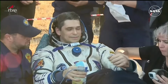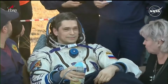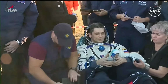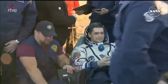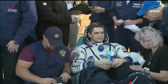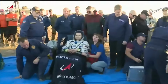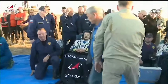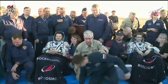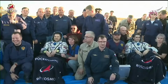People dressed in orange, please move to the left. Please move. I'm asking you to move. The rescue services crew are supposed to be behind the crew members who is taking photographs. Where are the 5 surgeons?